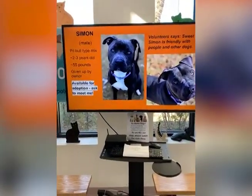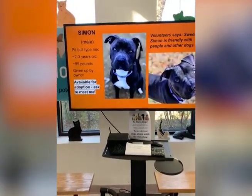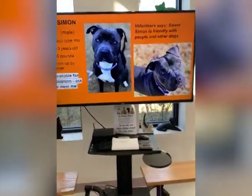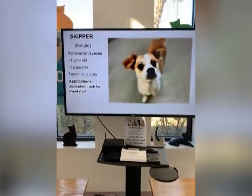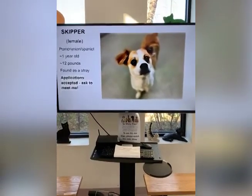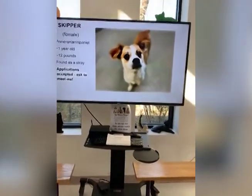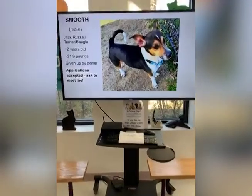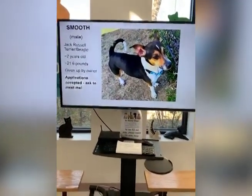Simon, sweet Simon, is friendly with people and other dogs. Beautiful light eyes, 2 to 3 years old, 55 pounds, given up by owner. This is Skipper, Pomeranian Spaniel mix, about a year old, 12 pounds, found as a stray. Applications are being accepted. If I'm not mistaken, we might already have the maximum number of applications on her. But again, check with the front counter.